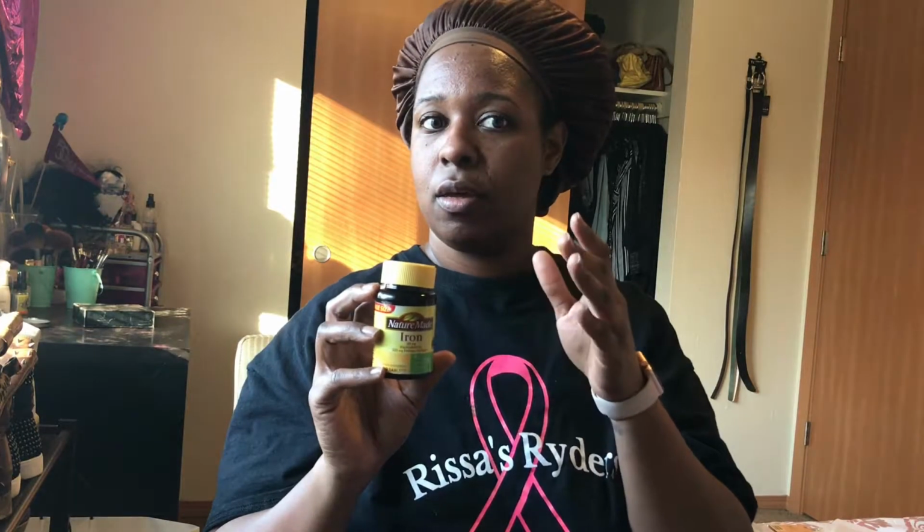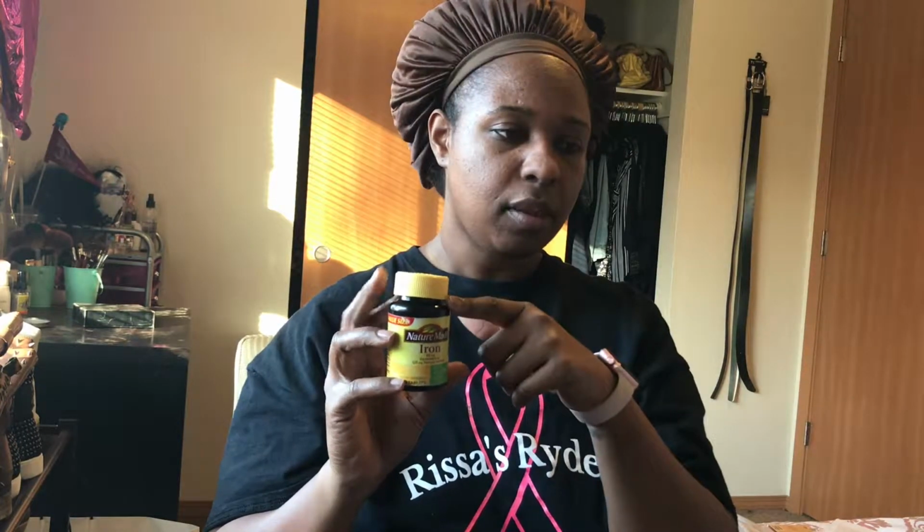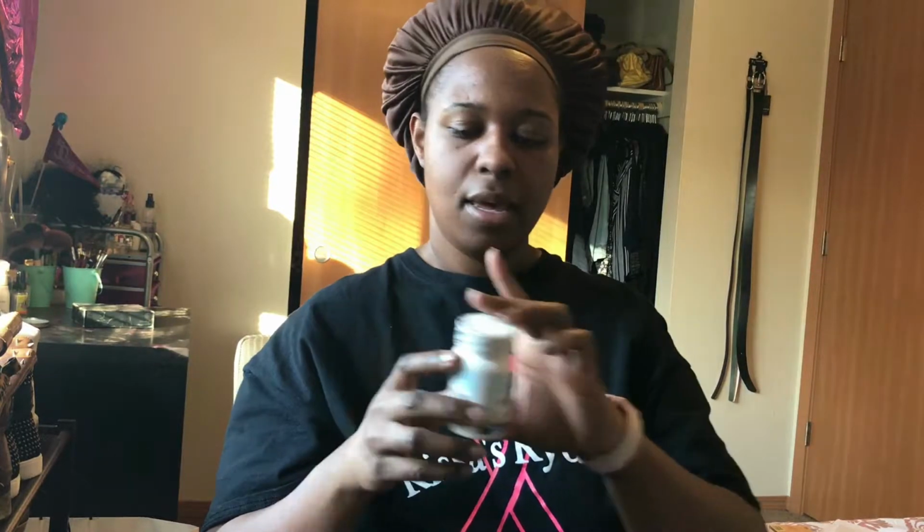So I was doing this with my nutritionist's suggestion of how much I need to take, and because mine was so low, I was taking iron in my multivitamin and iron, adding it up. And so now I just kind of take this when I feel like my iron might be low.